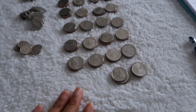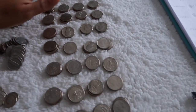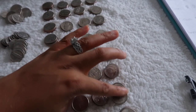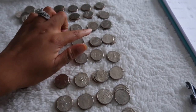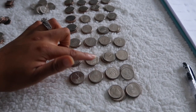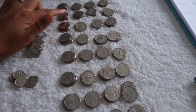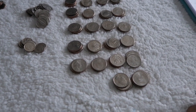So we're going to go ahead and start with the quarters. So with the quarters, we have 1, 2, 3, 4, 5, 6, 7, 8, 9, 10, 11, 12, 13, 14, 15, 16, 17, 18, 19, 20, 21, 22, 23, 24, 25, 26, 27, 28, 29, 30. Okay, so we have $30 in quarters.